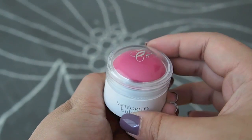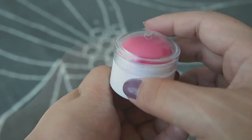Next would be my Glam Blush. I've written a post about it, like last week or maybe a few weeks ago. And why I really like it is because the color is very buildable. It may look very fuchsia at first when you put it on, but when you blend it out, it looks really nice and natural. Actually, I'm wearing it now. It's like a new collection, right? Yeah, it's the limited edition.